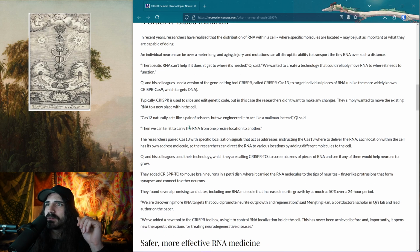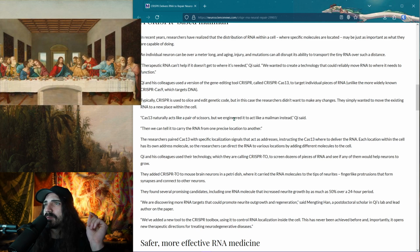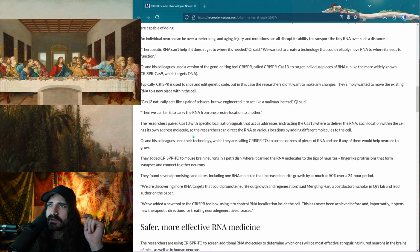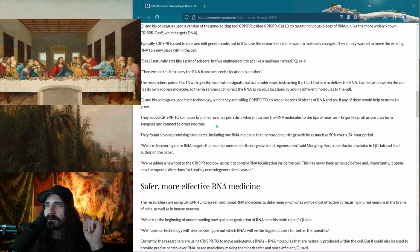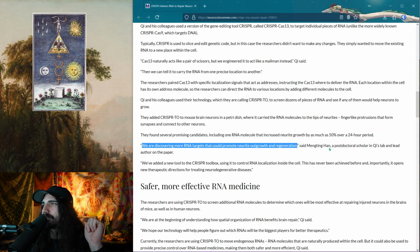Cas13 acts like a pair of scissors, but we engineered it to act like a mailman. Tell it to carry the RNA from one place to another. We can discover more RNA targets that could promote neurite outgrowth and regeneration. I wonder if there are things hidden for this exact thing.